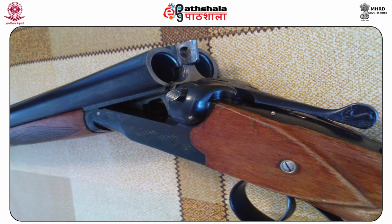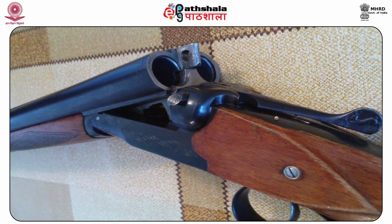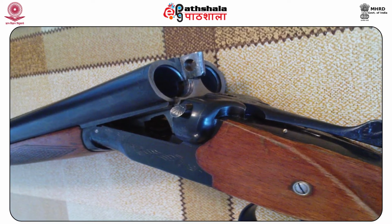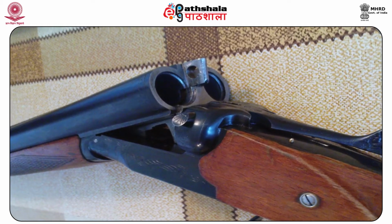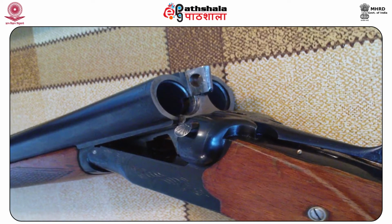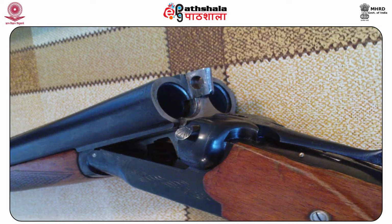whereas the double-barreled shotguns can have their two barrels either adjacent, that is side-by-side type, or one on top of the other, that is over and under type. Some shotguns have their barrels sawn short, so they can be carried more discreetly. They are also less accurate.